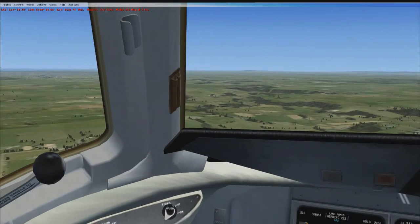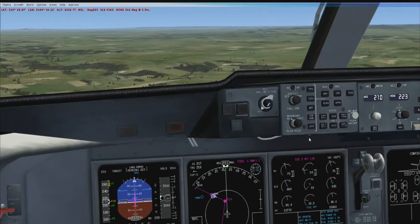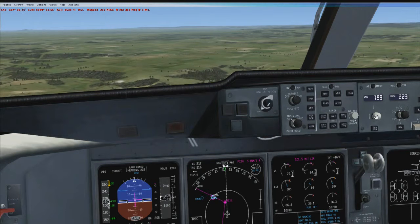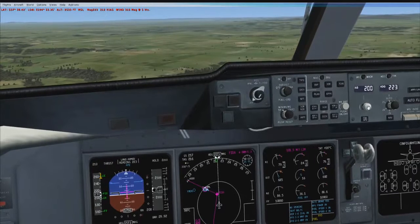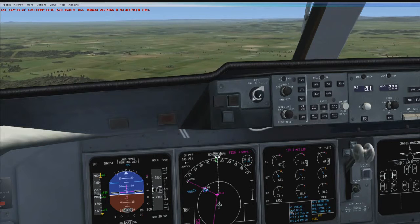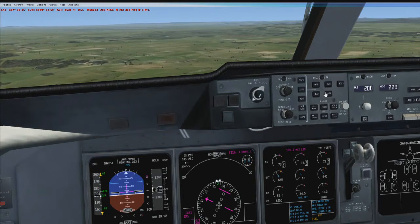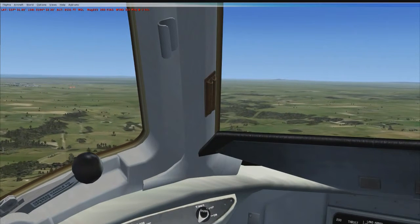Now unfortunately the ILS here is category 2, so it gives us a decision height of 200 feet. So, turning left the next couple of seconds. Autoland's already armed. 200 knots, we'll pull that back I think. Oh, 180, 200, okay. Lights look live. Okay, we'll just stick approach mode on.